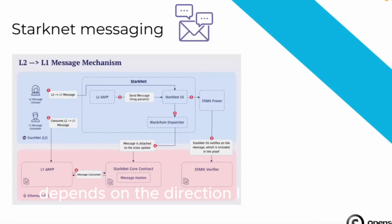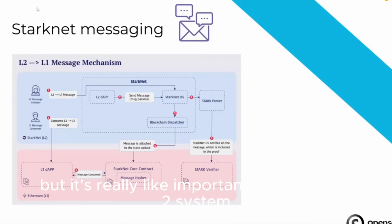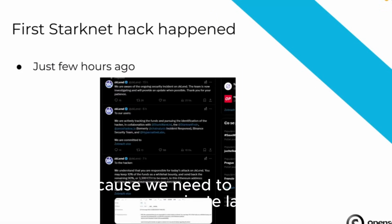I will also go into this in more detail in the demo, where we show how it can be implemented. So it's really just to have this introduction about this kind of stuff, but it's an important part of layer 2, because you need to somehow communicate with layer 1.